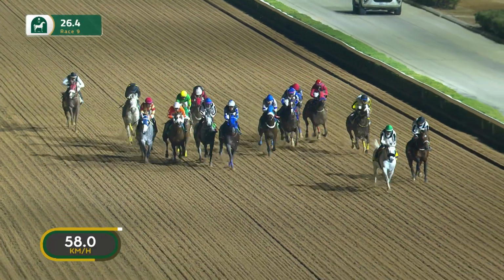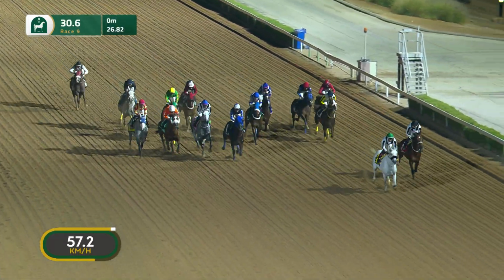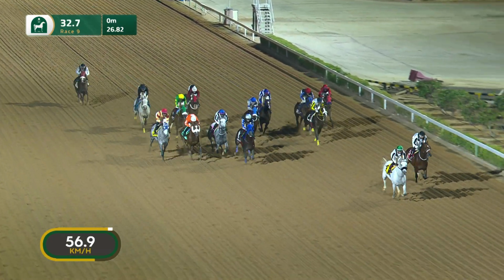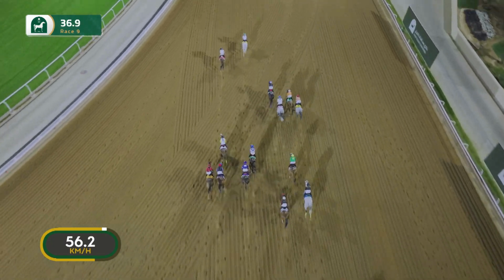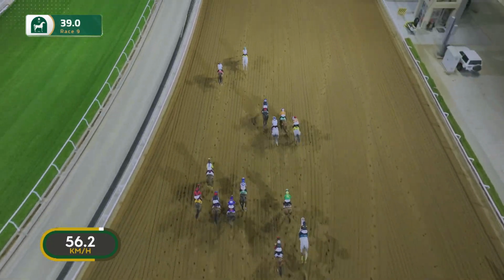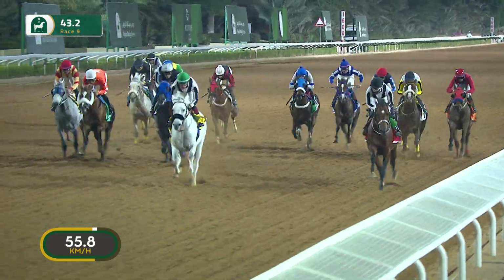Then Lua Athbar, who's also prominent. Alongside that, the orange jacket of Zalij Al Sham. They're then followed towards the outside by Hashem. That's your leading cluster as they head on through the early stages. Another one that's in mid-division at the moment is Gasham Sham Al Jazra. That's the 5 horse who's just gone back, just taken back a little bit now.